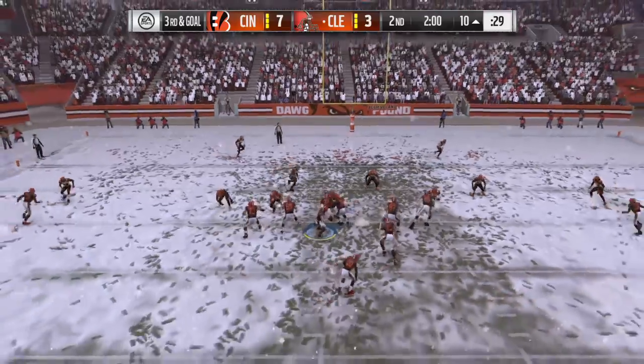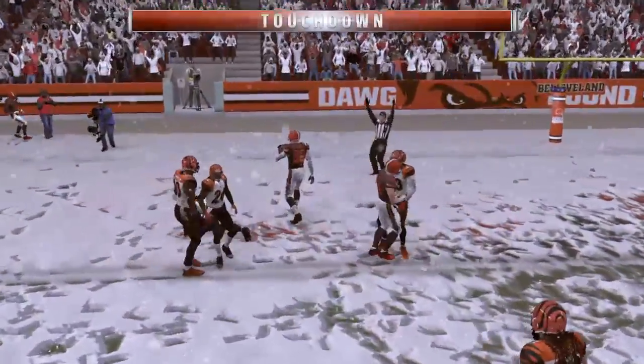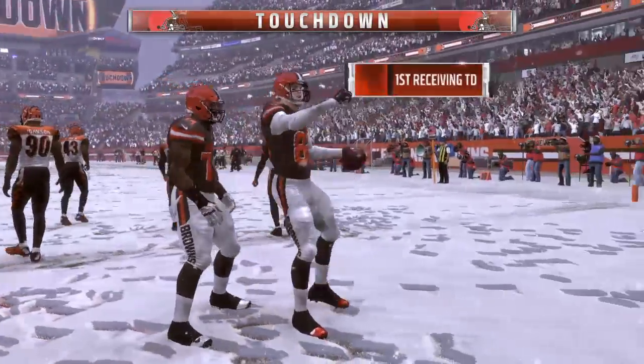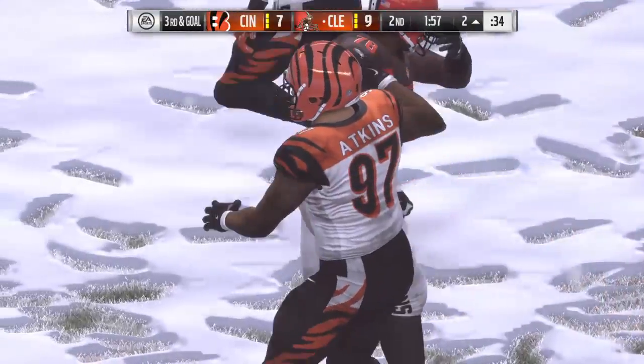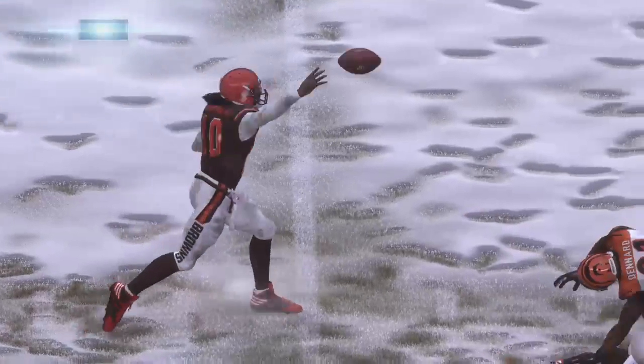Yes. We'll be sending you to Orlando where Larry Ridley will have highlights, and he is into the end zone. Touchdown, Cleveland. Gary Barnidge, a 9-yard touchdown grab. And once again, the Browns are back in front.